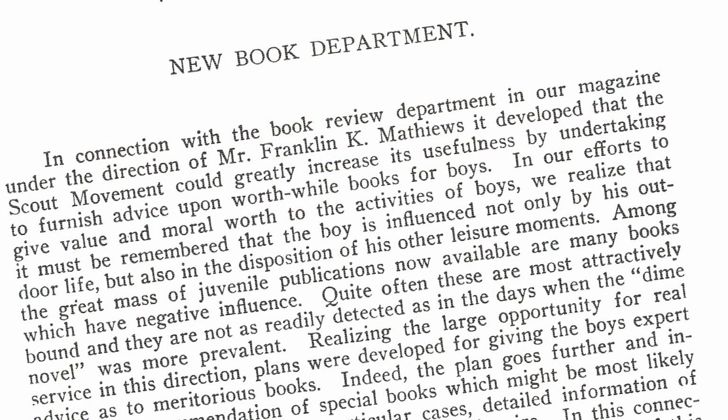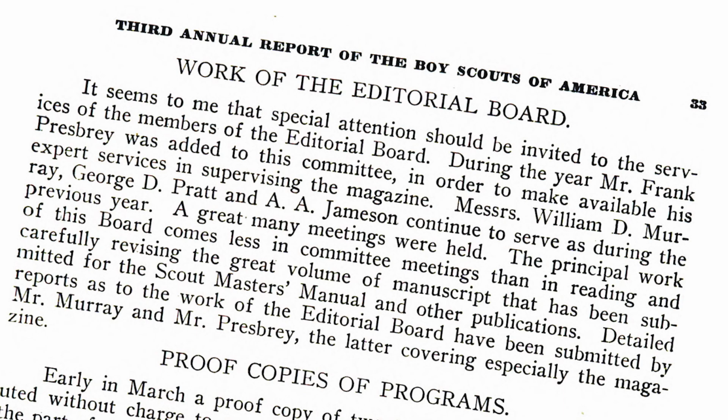Early in the history of the BSA, there was a major concern about the quality of literature available to young boys. To combat this, the BSA created the book department of the National Council in 1913, in addition to the editorial department, which was responsible for the creation of manuals and other program literature. How much do you think that would have played into the development of the Merit Badge pamphlets and the quality of the writing that was in these Merit Badge pamphlets?